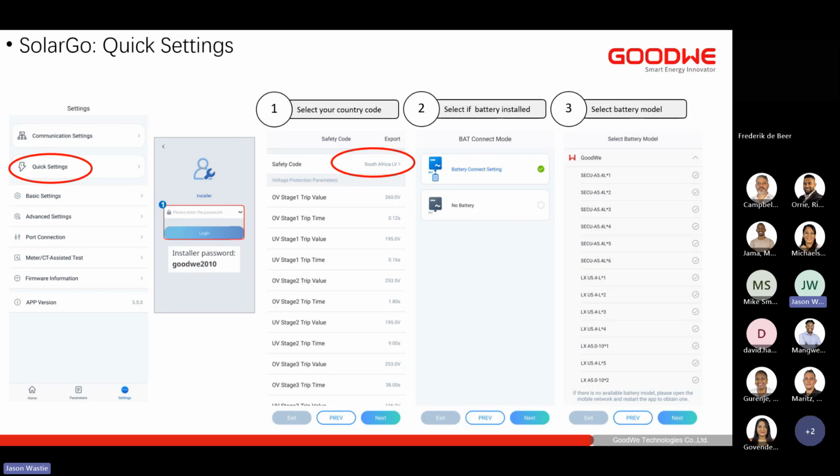Point 3, you'll then select battery model. So here you'll see the list of all the batteries that are available. If it is a GoodWe battery or a Pylon-Tech or a BYD or whichever battery is available, you'll select which battery you have installed.